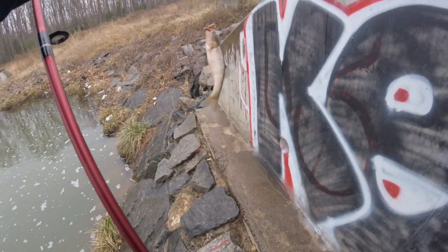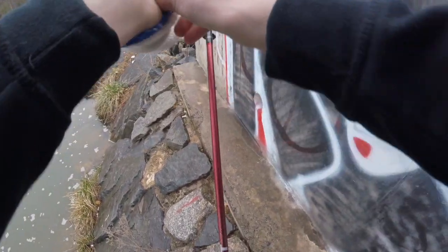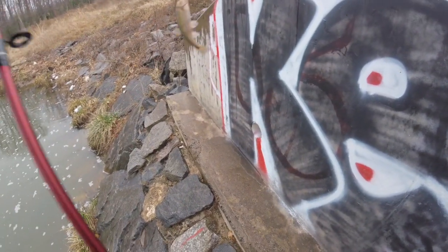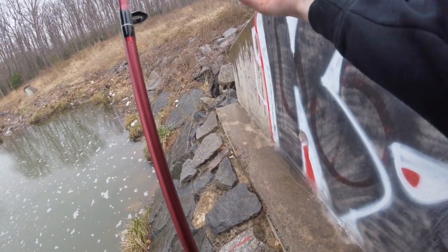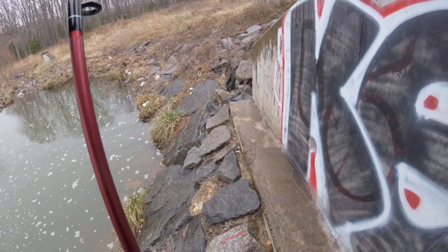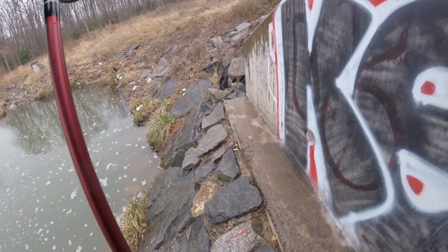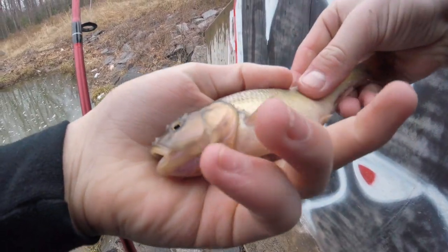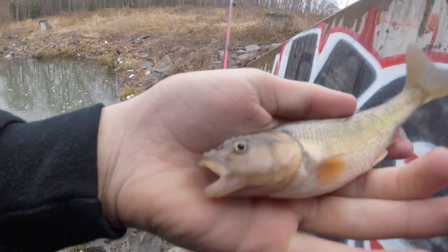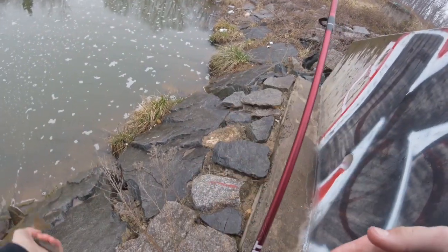We got a much bigger fish right here. Still a chub, but that is probably one of the biggest chubs that I have caught. They don't usually get too big around here, especially in little creeks like this. Look at that thing. Oh, dude, he's got horns. This is the same fish we spotted at Hidden Pond a long time ago. Guys, do chubs normally have horns? Like this one does, right along his head? All right, bud, there you go.